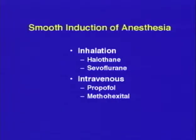What are the two approaches we might use to induction of anesthesia? Inhalation or intravenous. Those are the alternatives that are available to us. If we talk about inhalation, we're talking about halothane or sevoflurane. At this institution, you've opted for sevoflurane for, I think, very good reasons. If you want an intravenous induction, as far as I'm concerned, you're opting for propofol or methohexital. Compounds that allow you a quick in and also a quick out.